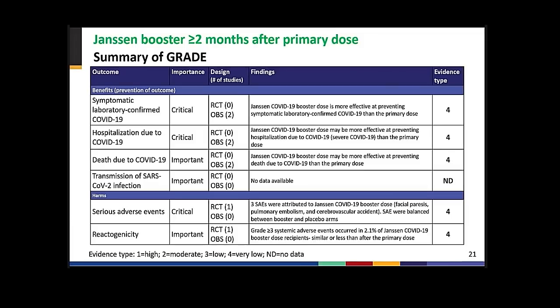The Janssen booster dose may be more effective than the primary dose at preventing hospitalizations and deaths due to COVID. But because of concerns with study design, risk of bias from considerable dropout, and imprecision resulting from small numbers of outcomes, the evidence type for both was type 4. There was no data to assess the prevention of transmission.